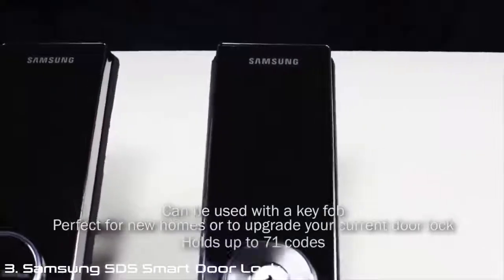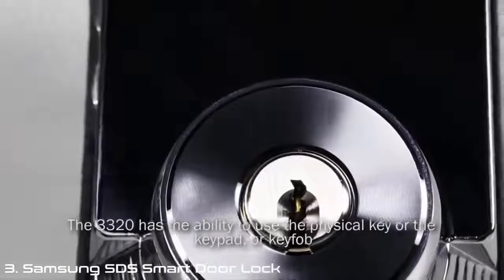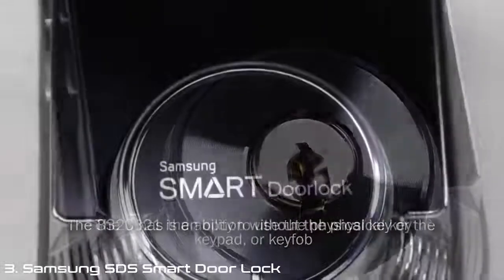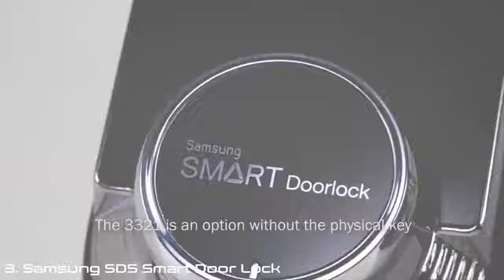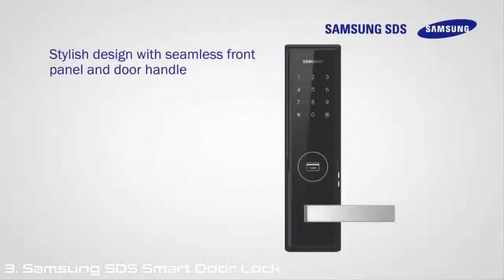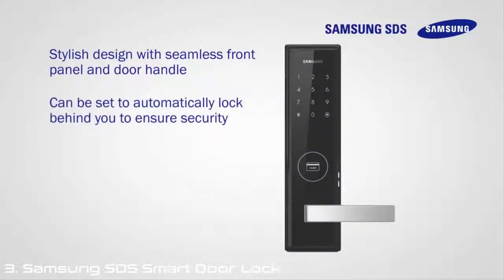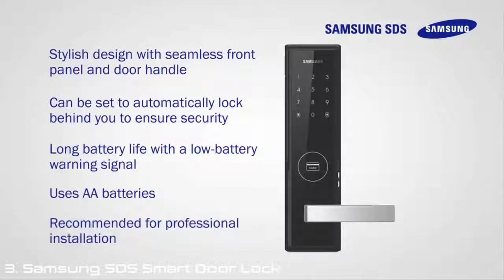The 3320 has the ability to use a physical key as well as the keypad or key fob, while the 3321 is an option without the physical key. The Samsung 505 door lock is a stylish design with a seamless front panel and door handle. It can be set to automatically lock behind you to ensure security and peace of mind. It features a long battery life with low battery warning signals and uses regular AA batteries. The 505 is recommended for professional installation.